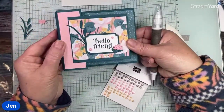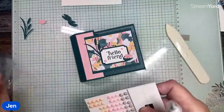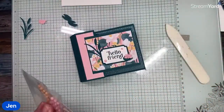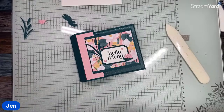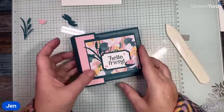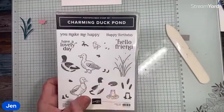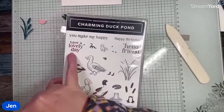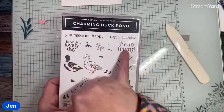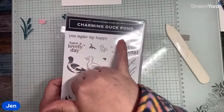Right there. Okay. See how easy this is? Isn't that pretty? So this could be perfect for just saying hello. It could be perfect for a birthday card, or just wishing them to have a happy day, or some of the sentiments that come in the Duck Pond. This is the one we used: Hello Friend. Have a lovely day. You make me happy, or happy birthday.